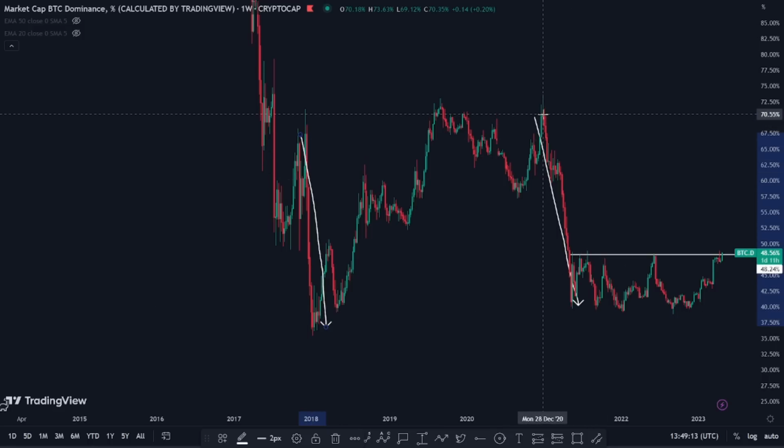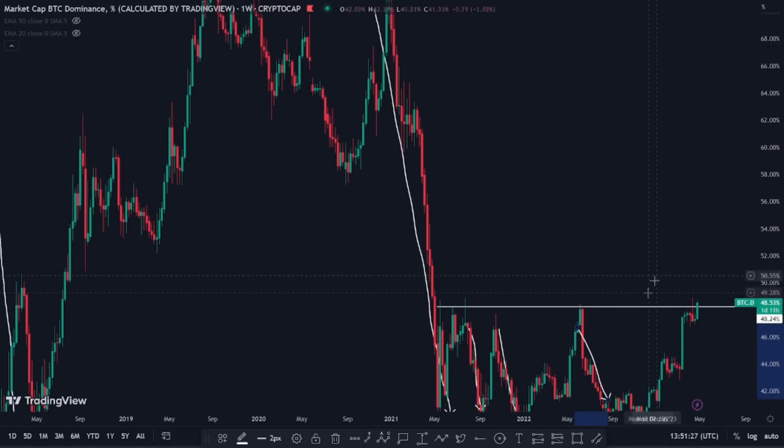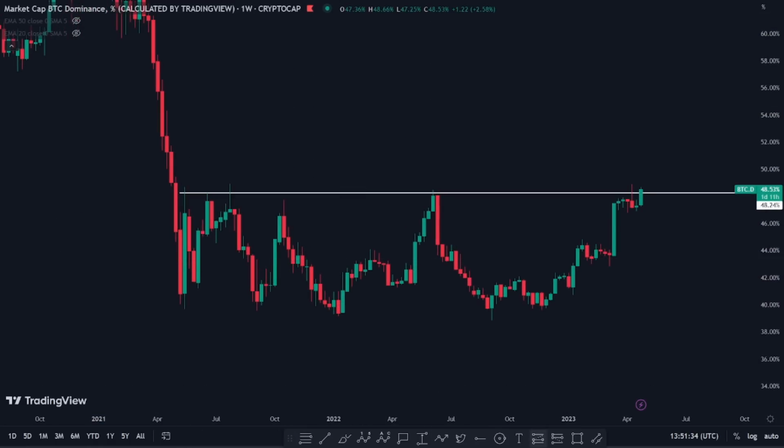This is the 2020, 2021 alt season. You can say that was an alt season, that everything was pumping. You could see your portfolio doubling almost every day. It was crazy. But these are not alt seasons. These are only rallies. That being said, let's go back to this zone. We can see that we are in a big range here. We've been ranging here for 2 years. Okay, this would be my low.